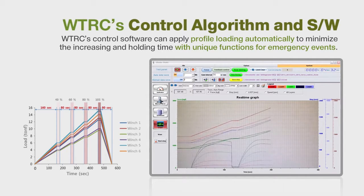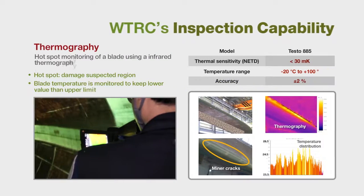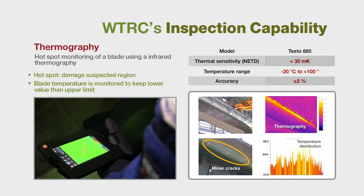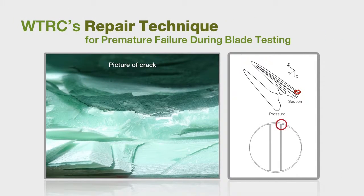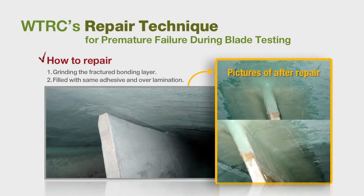In order to actualize WTRC's advanced testing technologies, we are also carrying out innovative design research for test equipment and its facility. Our design technologies on the test system are the space optimization and layout design of a test facility, considering a wind turbine blade's large deformation and its handling.